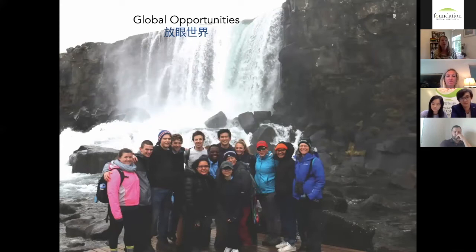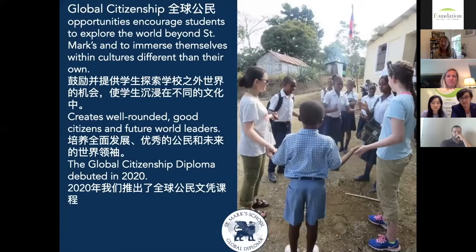This is a photo of students in La Tournelle, Haiti. We have a partnership with an Episcopal school in Haiti, and we've traveled there for the past 5 years. We weren't able to go this past year, but prior to that, we've gone. We take a small group of about 6 students, and we spend a week. We live at the school. We actually sleep in the principal's office in sleeping bags, and we have the opportunity to engage with the students for that week there.